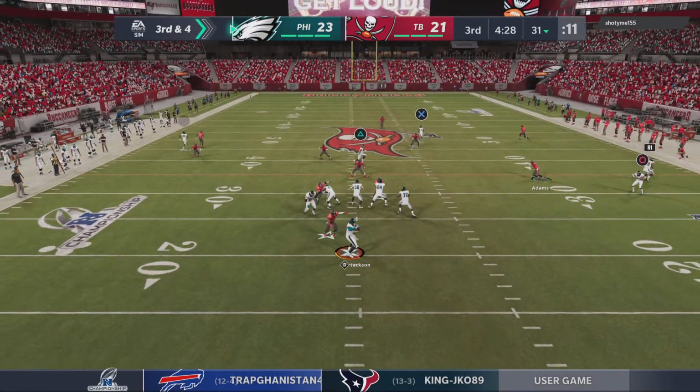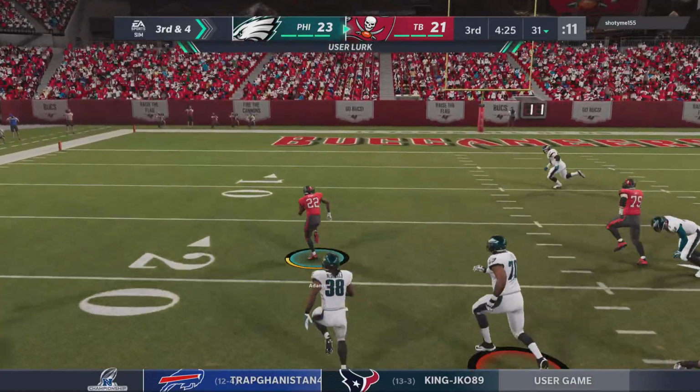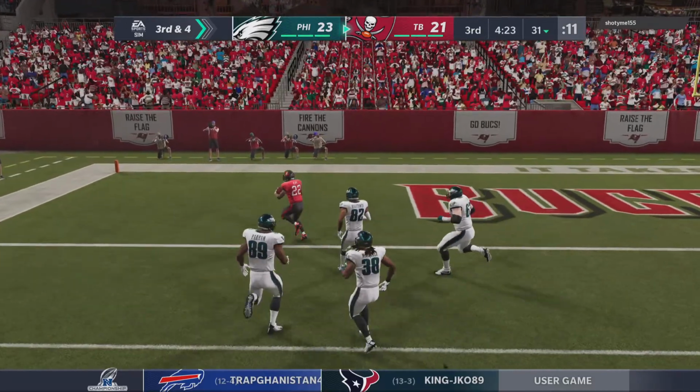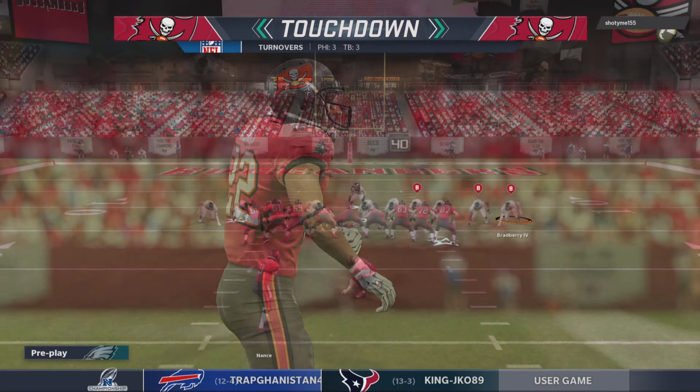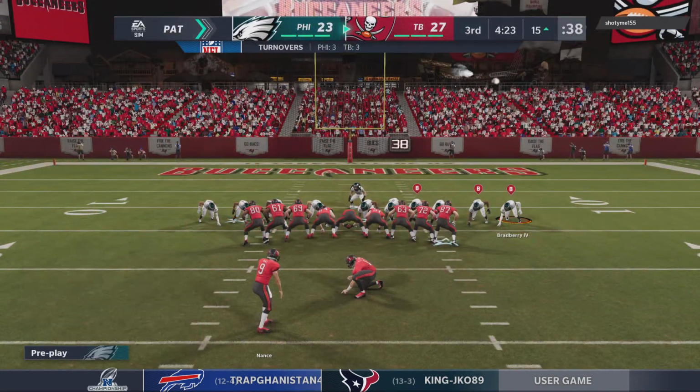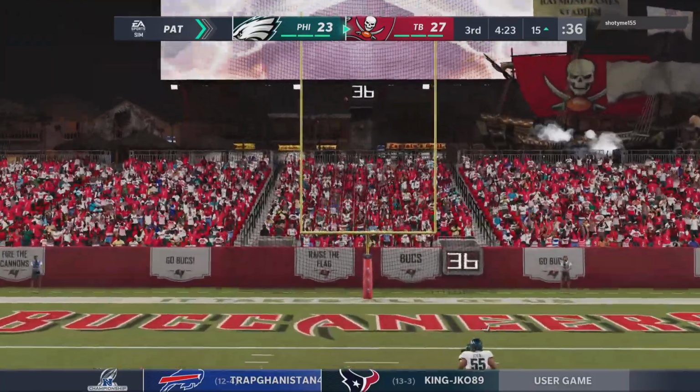From the gun, Jackson. And for a 3rd time tonight, he's intercepted. Picked off near the 34, and it's a pick 6. He brings it back to the house for a Buccaneer TD. So that is 2 pick sixes he's thrown in this football game.